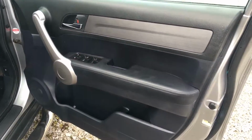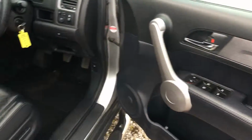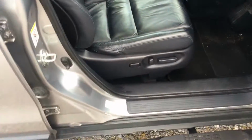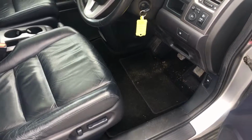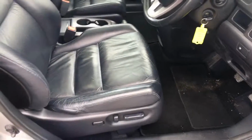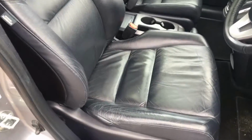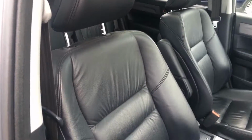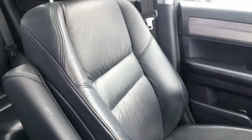When I come to the front of the car, door cards all in very, very good order indeed. Sill area again, likewise, very clean. There's no marks from any scragged seat belts or otherwise. Full set of mats in the car. Driver's seat obviously electric on the CR-V EX, and the bolsters are all very, very good. It only wears the tiniest little bit on the bolster there, but again, just really nitpicking. But the seat work is very comfortable and in very good condition. Likewise, the passenger one there.